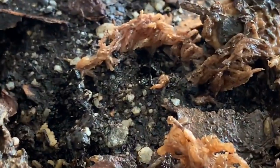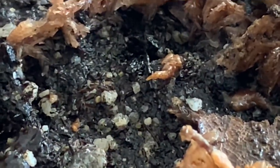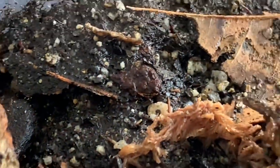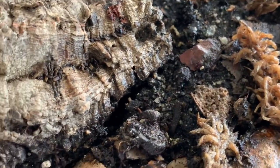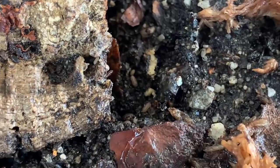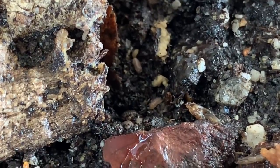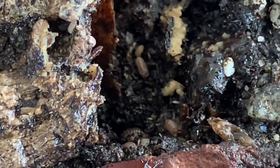The really, really small ones right there are springtails. I did add some springtails in here just to clean up a little bit. If there's any kind of mold growing in here, they can just eat it. But let's see if we can find some baby isopods in here. Okay, I see them. Do you guys see them right there? Right next to the log. They're so tiny. But those will grow up to be like the other ones.